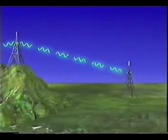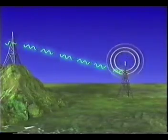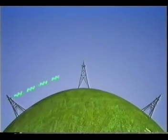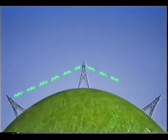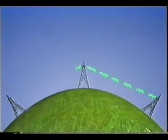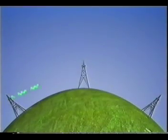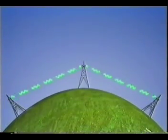Microwaves, like light, only travel in straight lines, so their maximum range is only about 100 kilometres, because the Earth's curvature gets in the way. To transmit microwaves over long distances across country, repeater stations are used. Microwaves are received by one dish and retransmitted by another until they reach their target.